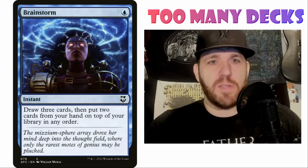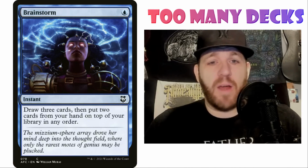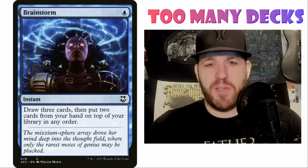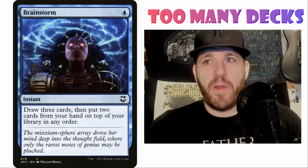I think they're good in specific situations. Overall, they're incredibly low impact. I don't care that they cost 1 mana. You're not doing much. You're drawing 1 card. That's all you're doing, right? All those cards, all they do is replace themselves.